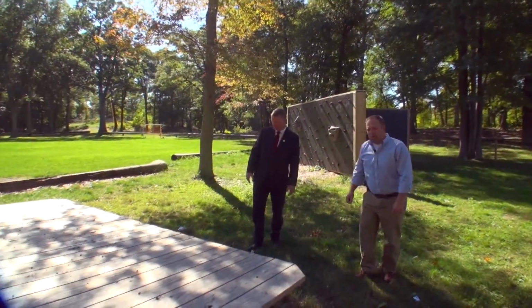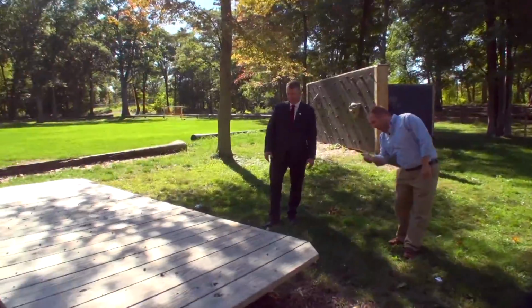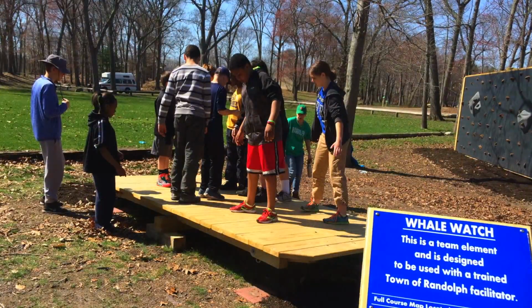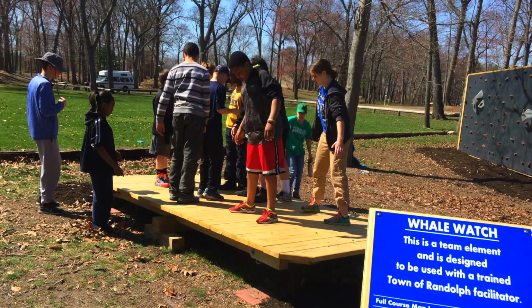What is this? This is the whale watch. This is something that you can actually see. We have the locks in right now. Okay. If you want, we can go over to the Moby Deck. Sure. That actually has the balance activity that I think you and I can get on.